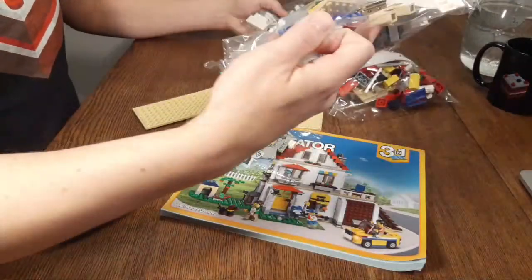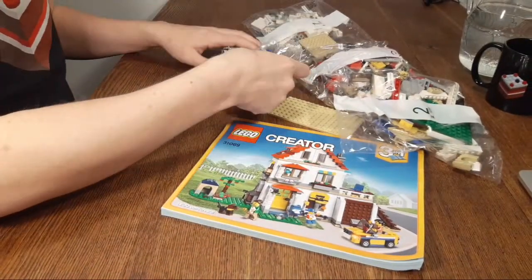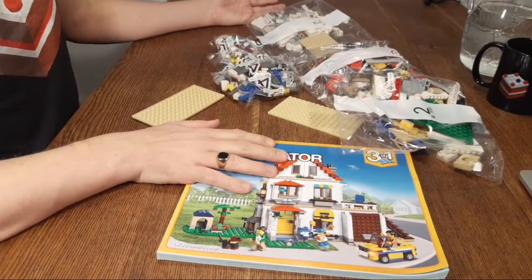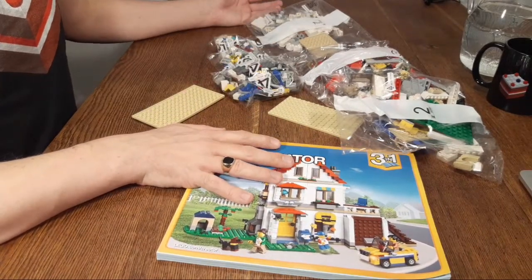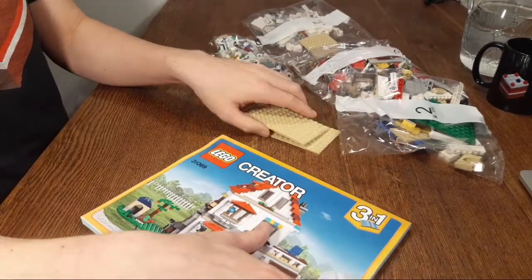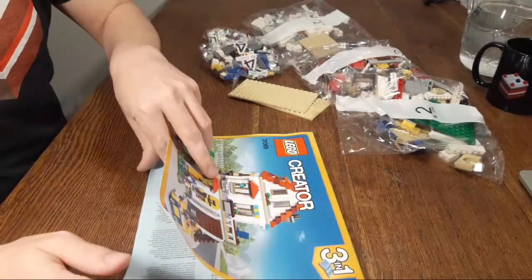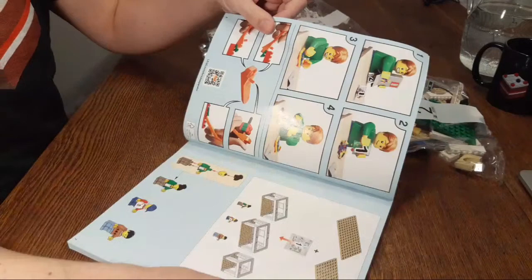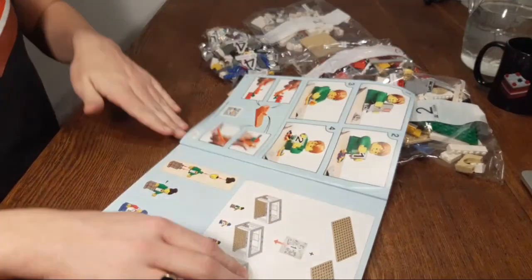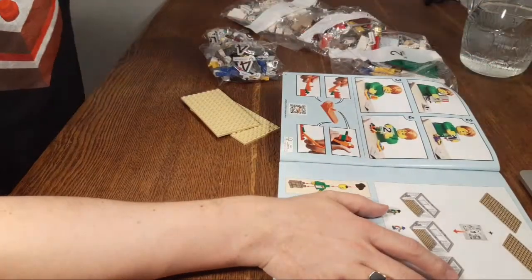There is 1, 2, 3, 4, 5, 6 bags, but 4, 5, and 6 are rather small. 1, 2, and 3 are rather big. I think I'm going to go through half of these bags today because I won't have time to do it all. But we'll see how far we get. I'll make another live stream next Friday, as far as I can gather. And yeah, so here we go with all the streaming thing.